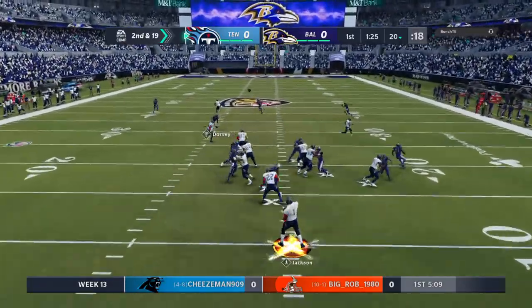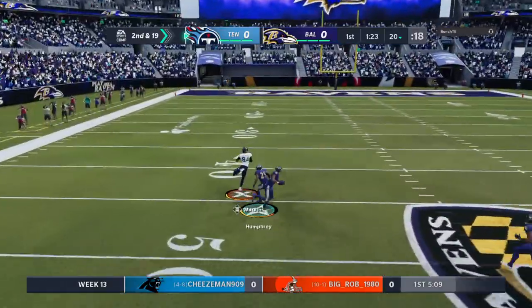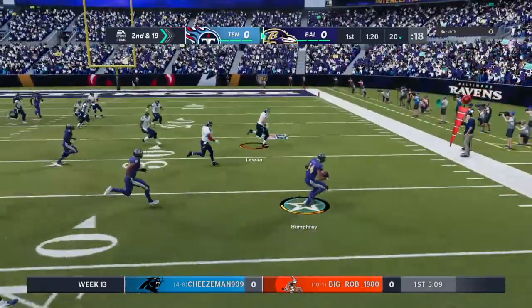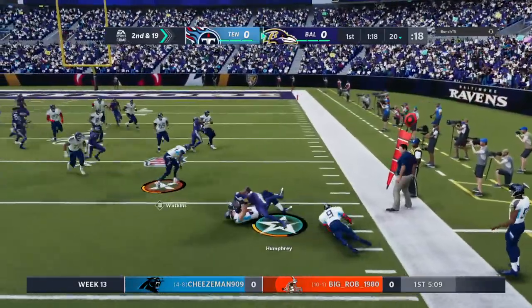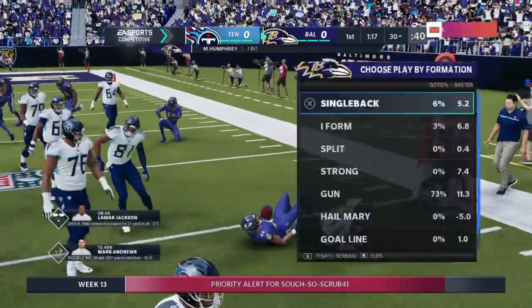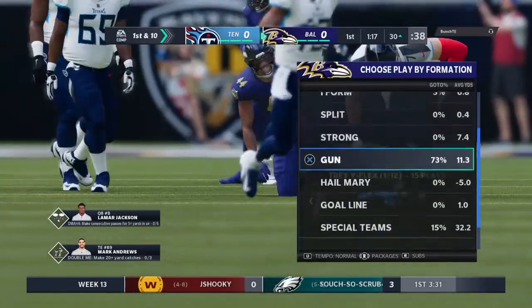Off the play fake, here's Jackson. He's going to look deep for Watkins. Into heavy traffic, and it's intercepted. Picked off by Marlon Humphrey. And a terrific return as he brings this one all the way back to the 30. Not a good omen there.